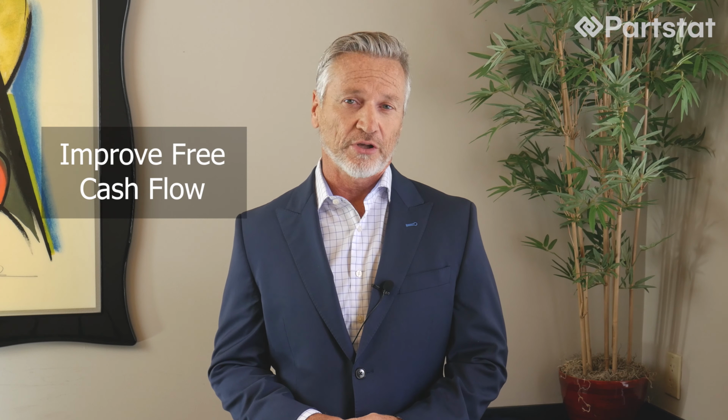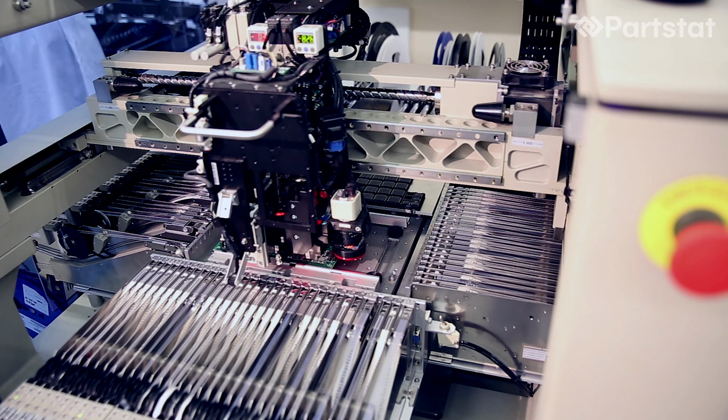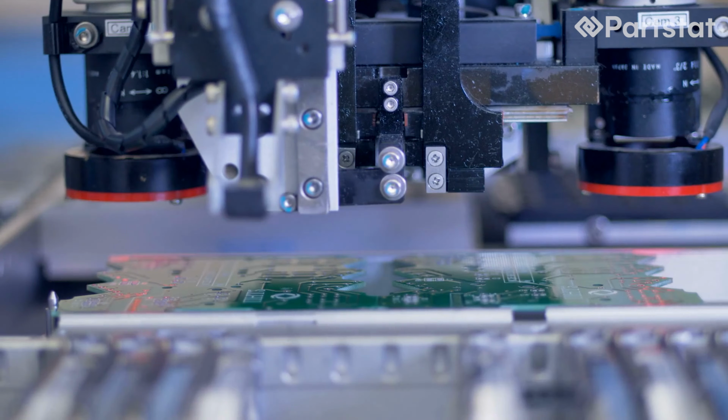These strategies have proven to improve free cash flow and reduce inventory for our EMS customers and allows them to deploy those dollars into projects that will improve their return on investment instead of purchasing multiple years of inventory. Let Partstat improve your free cash flow.